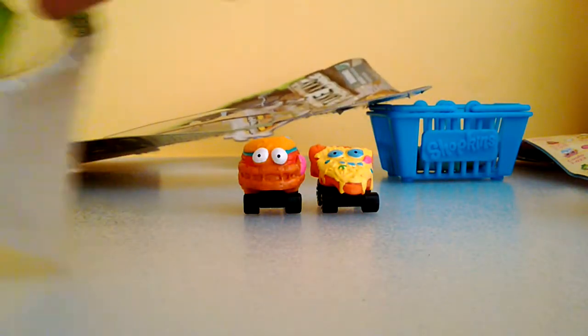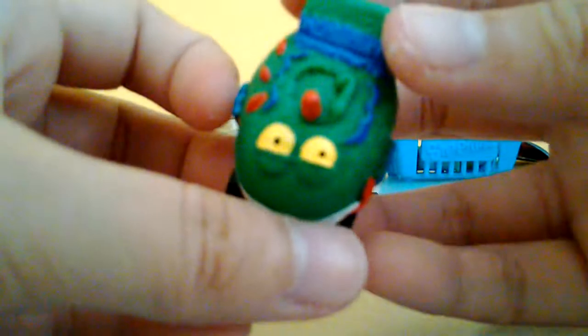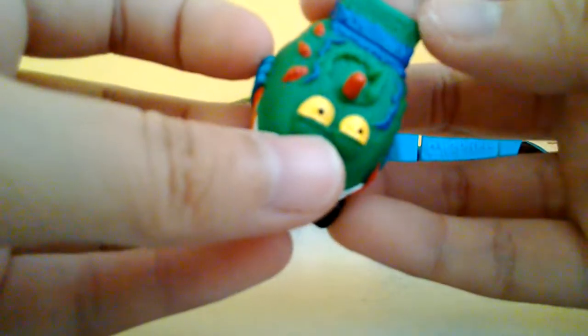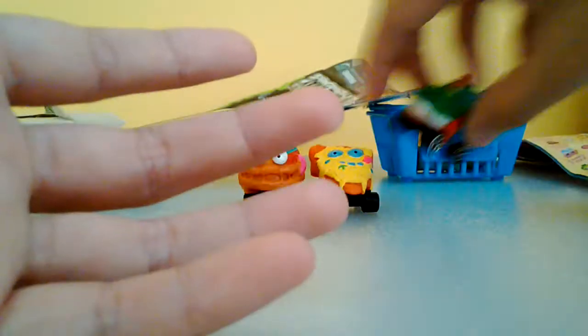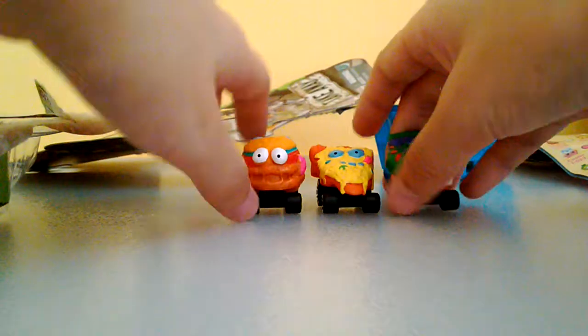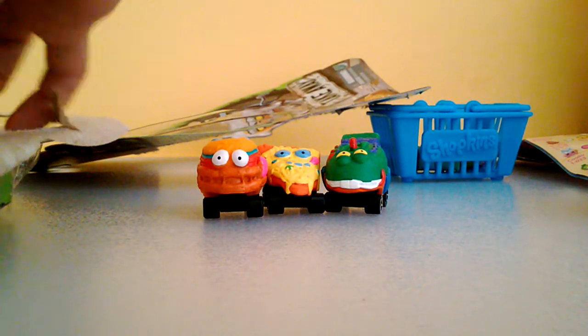And the last one shown is this guy, which I'm not sure what that is. It looks like a cake, probably. I'm not sure. To me, it looks like a car. Confirmed, because it's a car. So here's the three shown. And we got the mystery one in this green box. Let's see who we got.